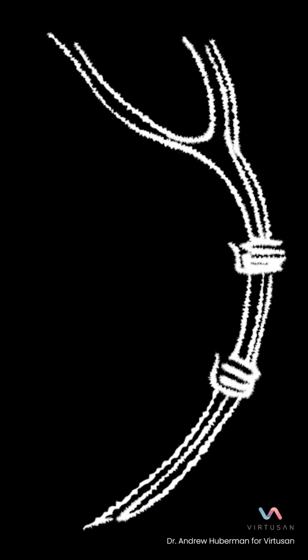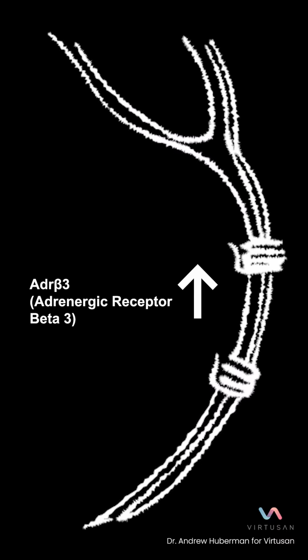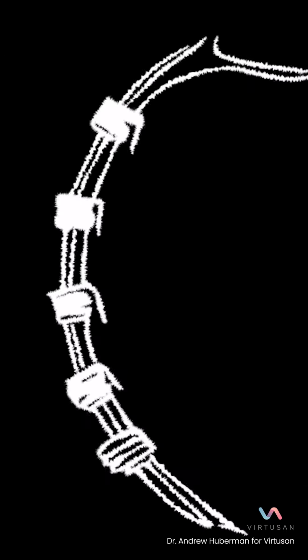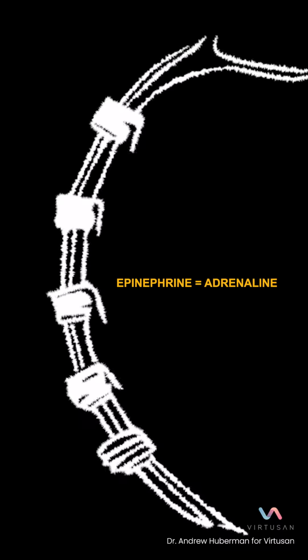And those have the net effect of increasing the amount of what's called the beta-3 adrenergic receptor. The beta-3 adrenergic receptor is very important. It's at the surface of fat cells, and it makes those cells more susceptible to releasing their contents and burning those contents for energy in the presence of epinephrine, adrenaline.